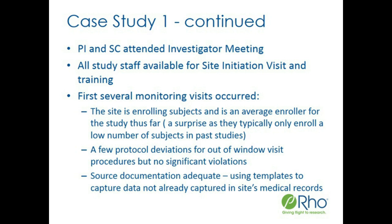So if you recall, as Diane said, he is a low enroller, and all of a sudden we can see here he's an average enroller for this study, which is a little bit surprising given the experience we've had with this site in the past. He does have a few protocol deviations for out-of-window visits, but that does happen. But the source documentation is adequate at this time. So really, the first flag that we see is just a little bit of an uptick in his enrollment, but not anything that's causing too many alarms right now.